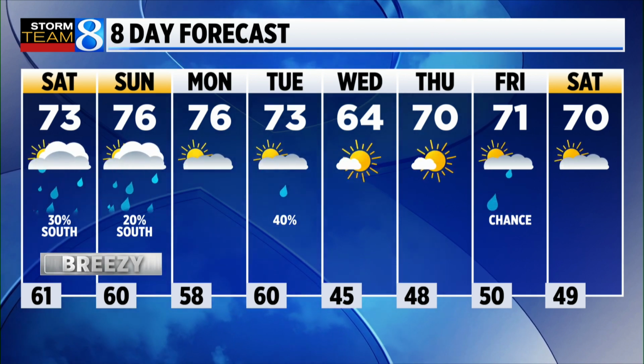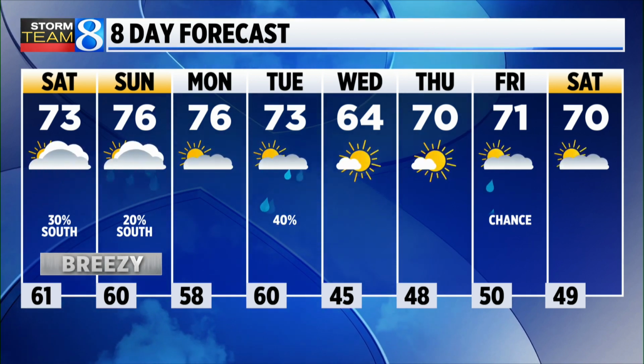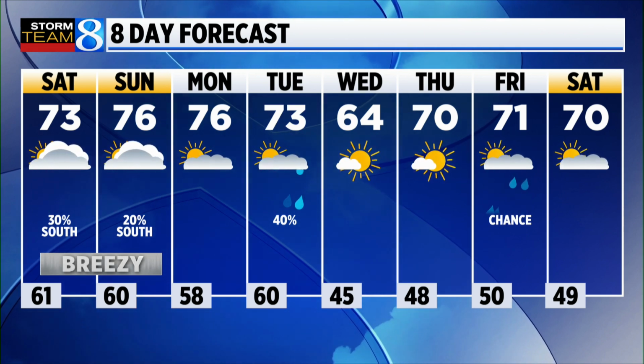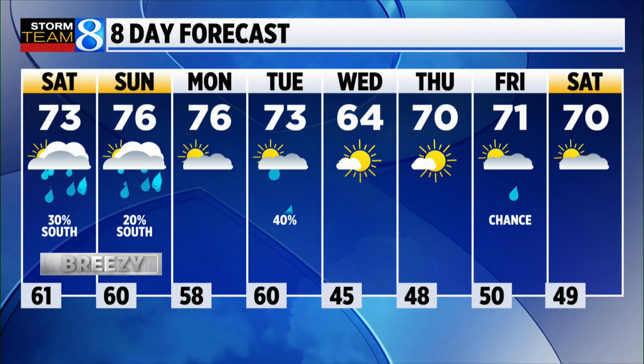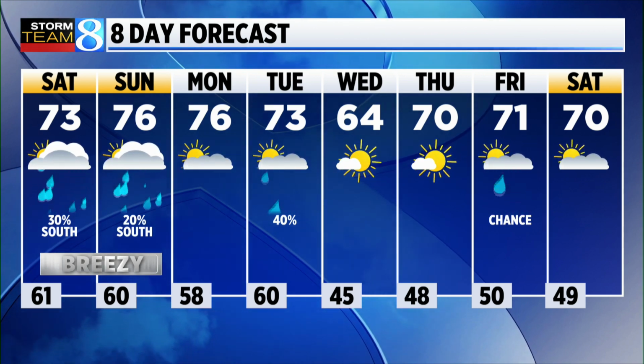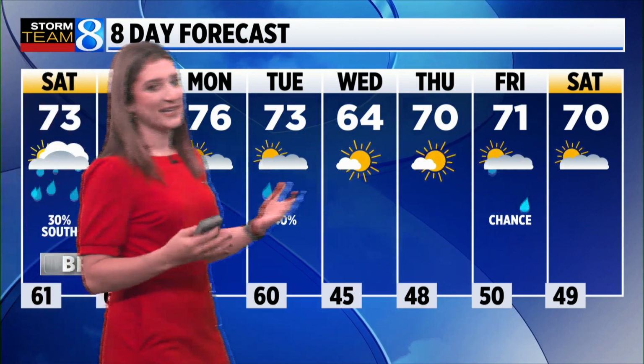We'll warm back to near 70 degrees by the end of the week, and we're also tracking a few more rain chances developing in that Friday time frame. But again, it's not looking like anything too substantial for us at this point, simply just tracking scattered showers followed by what should be summer-like temperatures as we move into that second week of October.